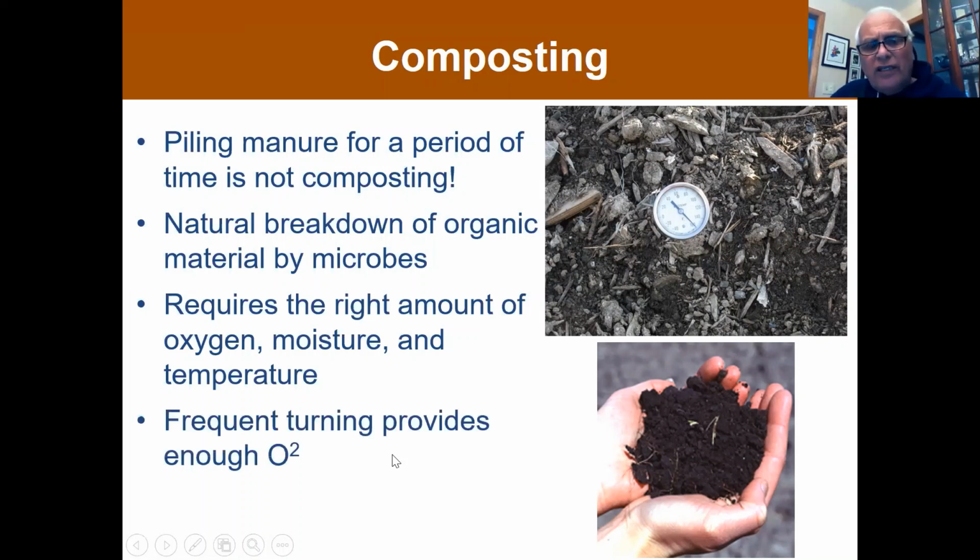But turning the pile is really time consuming. Not everybody has time to do it. And the rule of thumb is the more turning, the better. Usually they recommend twice a week, but even once a week is too much. So unless you have a loader that you can turn the pile with, it would be very problematic.